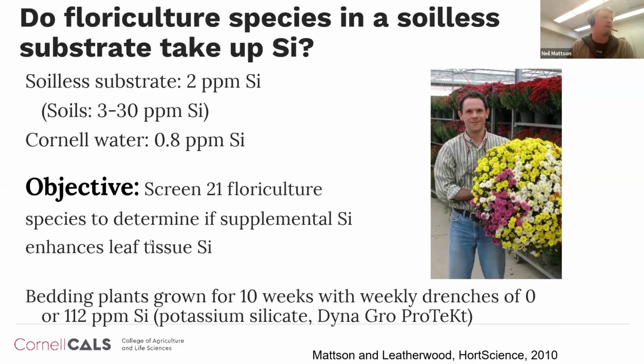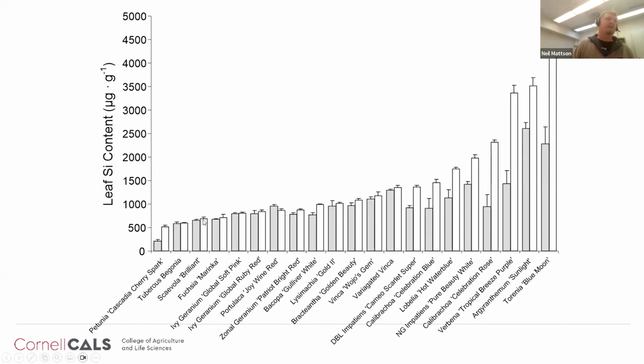So we started with this experiment conducted by my postdoc at the time, Roland Leatherwood, where we had our tap water, which we tested. The tap water had very little silicon, 0.8 parts per million. The substrate itself, which was a peat-based potting mix, had 2 parts per million silicon. And we did weekly drenches of just over 110 parts per million silicon. And we grew these 21 different floriculture species.